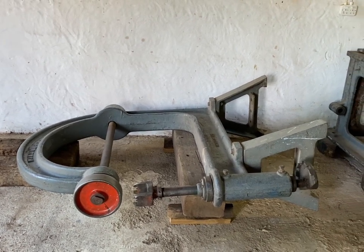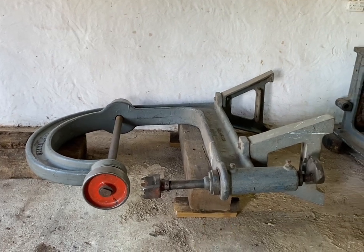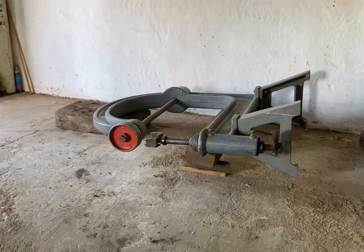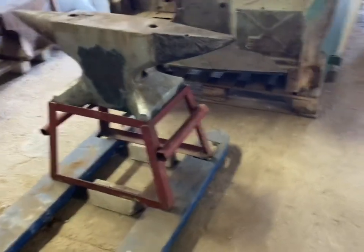Because yeah, this thing was a huge mission to move around last time with 2 pallet jacks, but I hadn't made that thing. So yeah, I'm gonna see if that works. And then what I've done is I've just put the anvil over here. So I've balanced that on bricks, which is pretty sketchy.